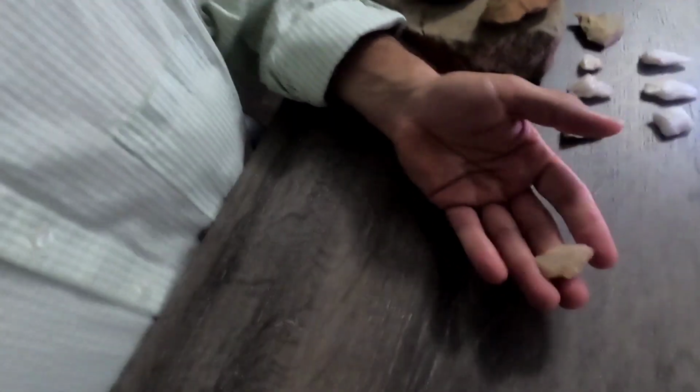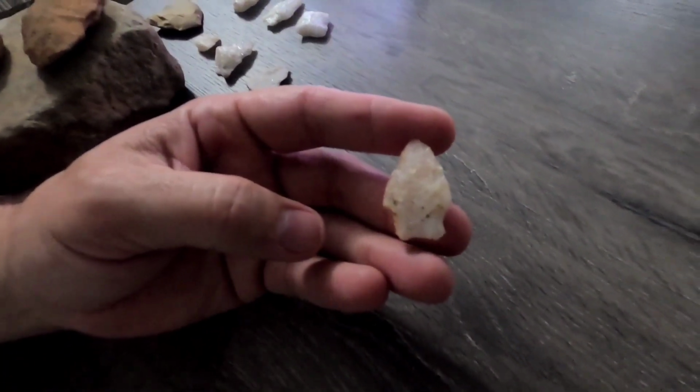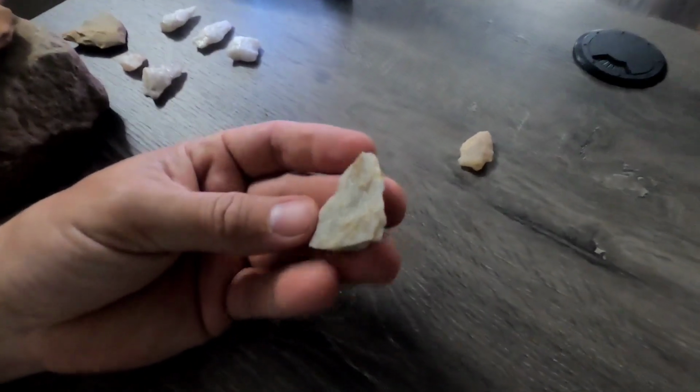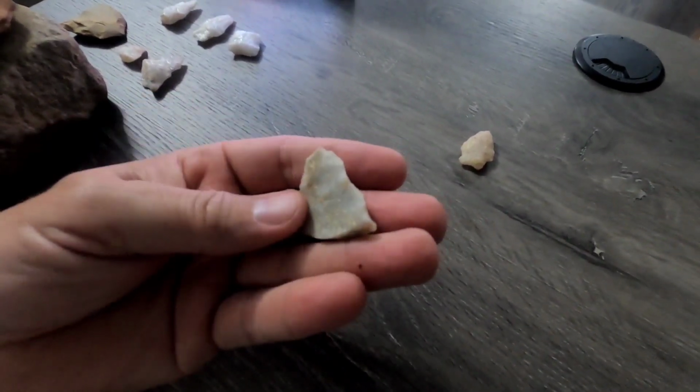Well, I hope you all enjoyed the video. I wanted to recap some of the things we found today. And so I've got here set up on my desk, if you look at it, some of our finds. And so we have the little quartzite point that I found at the Archaic site.